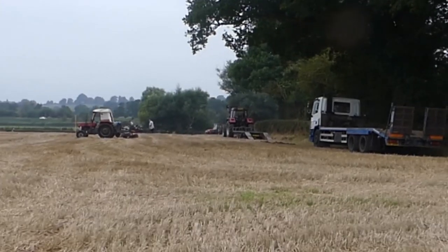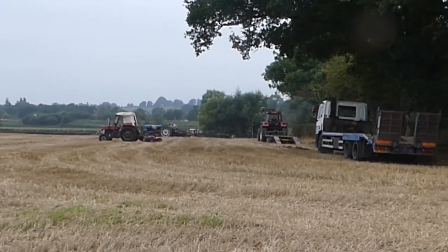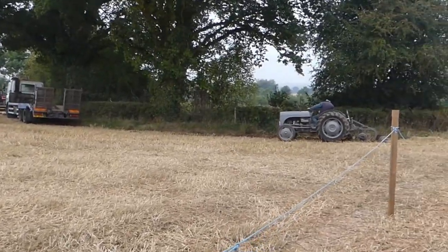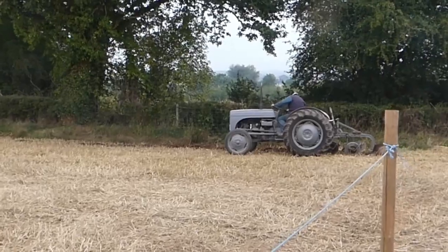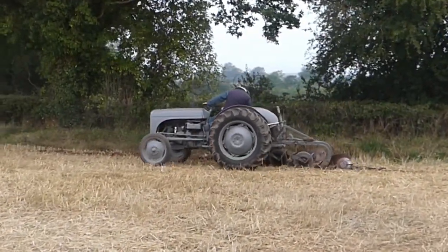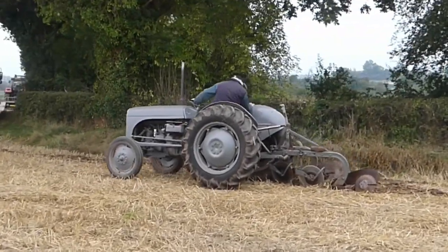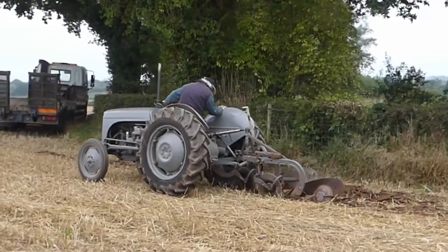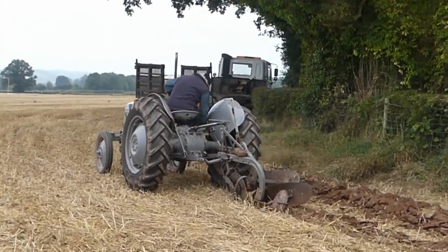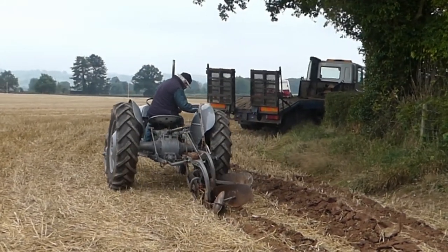Lorries transporting tractors. This is a tractor I remember. We had Fergusons on our farm in Kenya. Maybe this is a warm-up place to make sure it's ploughing properly. Straight enough line.